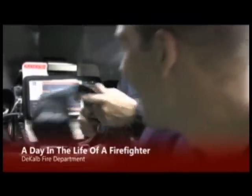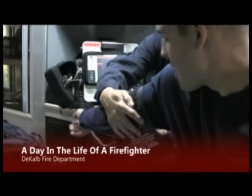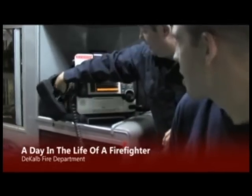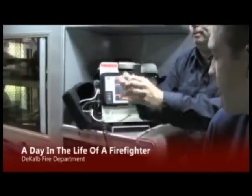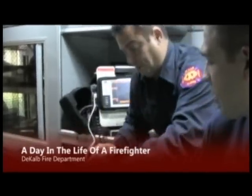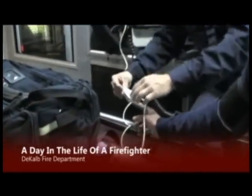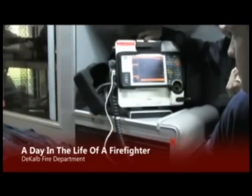Firefighters and paramedics are trained professionals that provide the immediate on-scene care to the patient. These critical minutes before arrival at the hospital can mean the difference between life and death. Emergency response personnel are the eyes, ears, and hands of the physicians waiting at the hospital to take over the patient care.